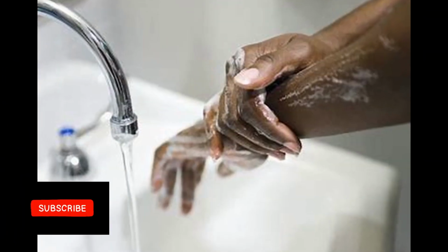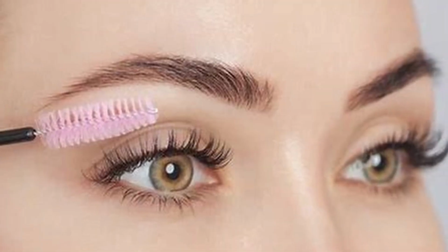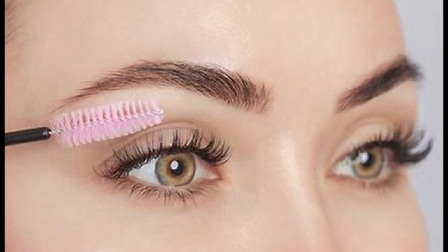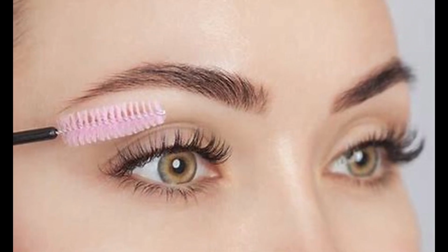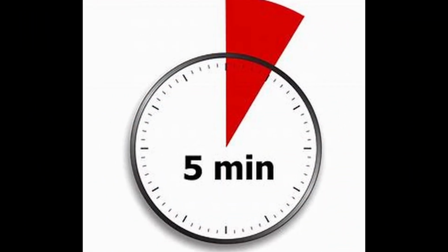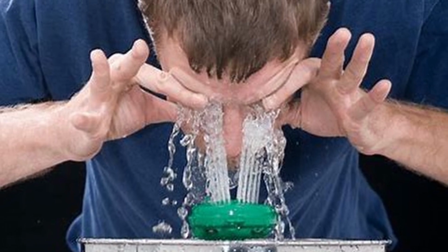How to use: first, wash your hands. Take this mixture and massage your lashes for 1 to 1.5 minutes. Start by massaging from top to bottom and then from bottom to top in the eye area. Massage for 5 minutes and then leave it overnight. Wash the eye area with cold water in the morning.